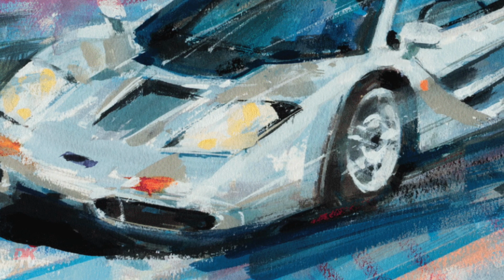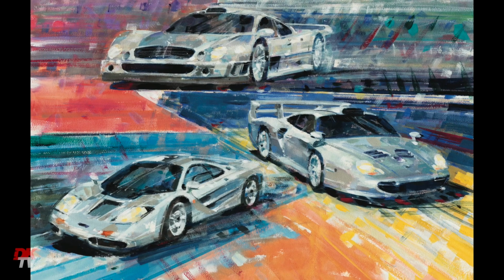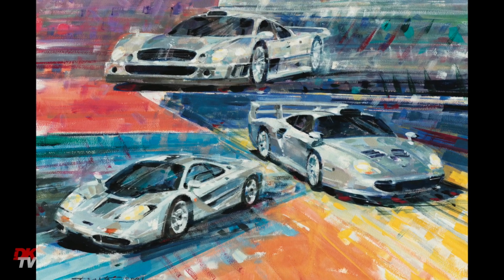This year we commissioned long-term friend of DK, Dexter Brown, to eternalise the unicorns at Millbrook with an oil canvas painting for our Christmas card.